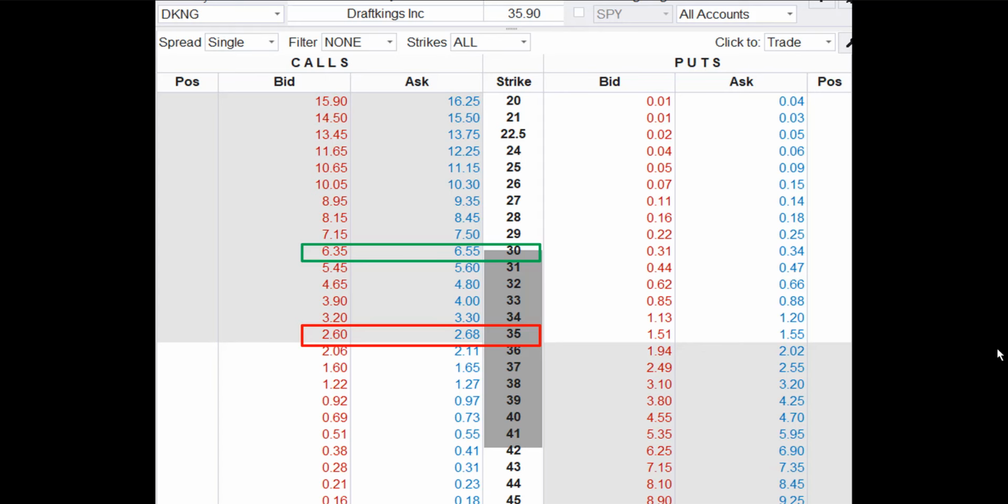Now we want to review a call option debit spread, aka a vertical call spread. For this spread, we want to buy to open the DKNG Jan 19 30 strike call and sell to open the DKNG Jan 19 35 strike call. We're going to base our entry prices on the midpoint between the bid and ask prices. That means we'll buy the 30 call for $6.45 and sell the 35 call for $2.65. $6.45 minus $2.65 equals $3.80. So the entry price, or debit cost, for the spread is $380.